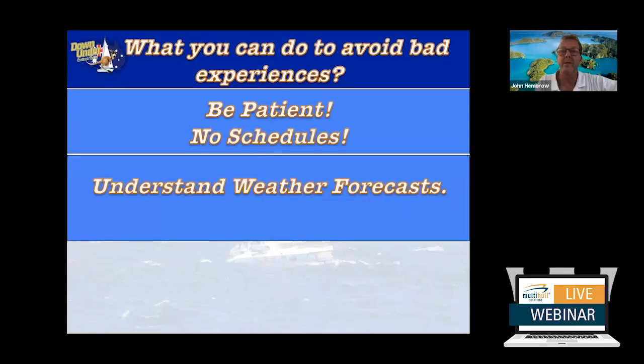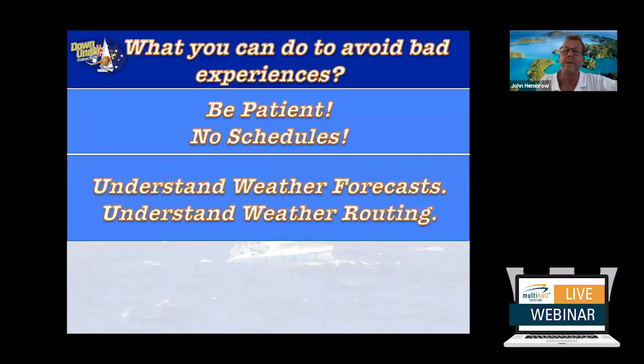We need to understand weather forecasts. And look, so many people say, oh, we had a terrible passage because the weather forecast was wrong. Sometimes it is, but by and large, it's often the interpretation of the weather forecast that was wrong, not necessarily the forecast. So that comes down to understanding weather forecasts and understanding weather routing and how to use that weather routing information to help you avoid bad experiences.